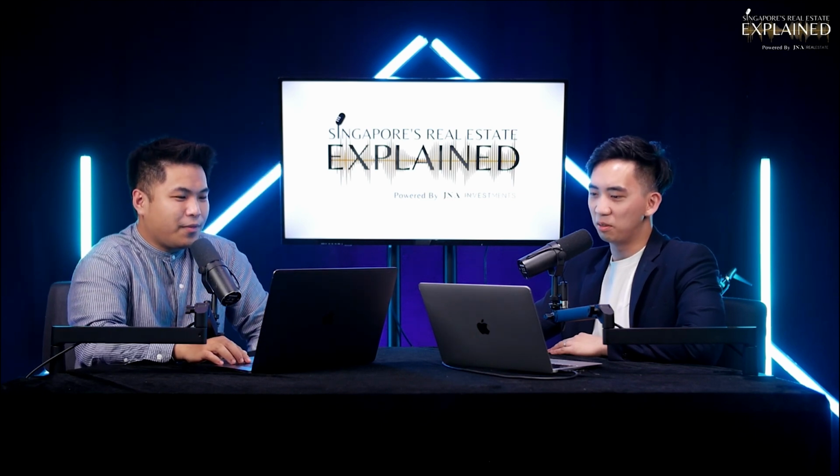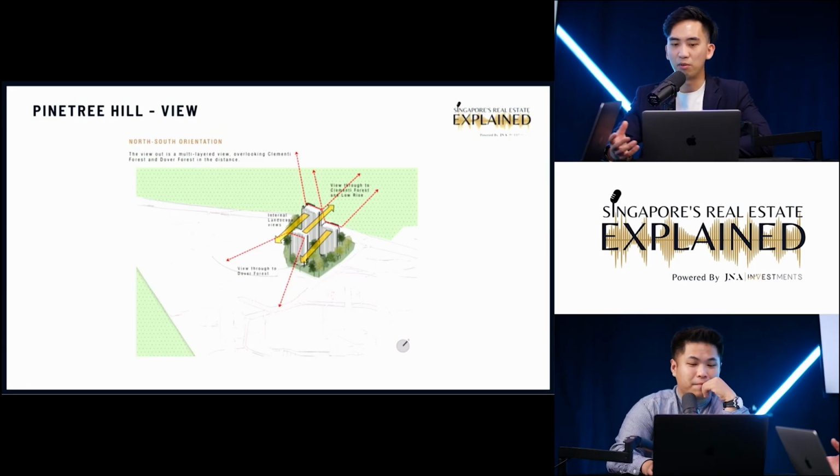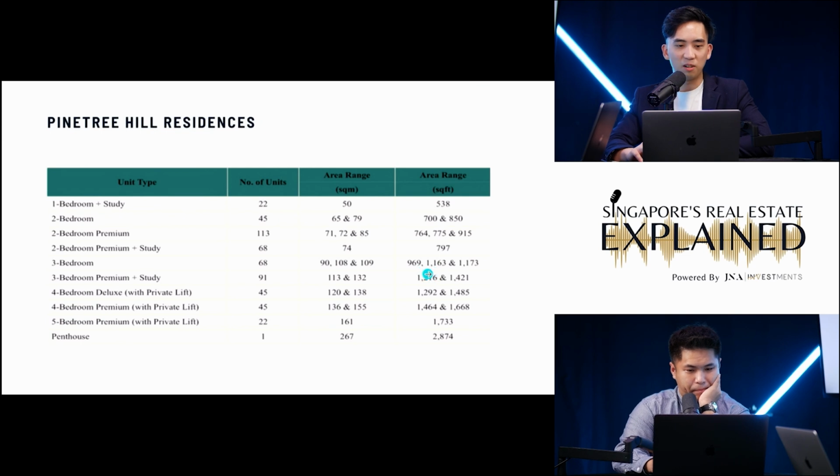Yeah. And also one thing to take note of is that it has a good setback away from the roads, so that it can have some filter in terms of the road noise, etc. Okay, so let's take a look at the unit mix we have here. It's quite interesting how they spread out the unit mix.